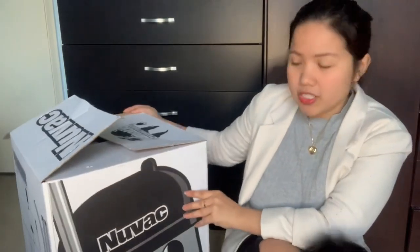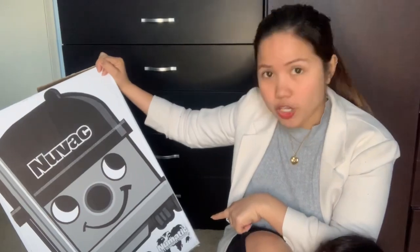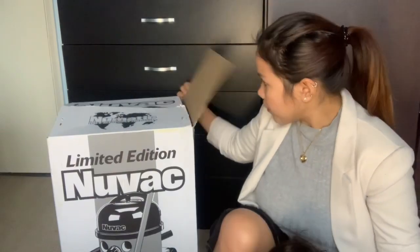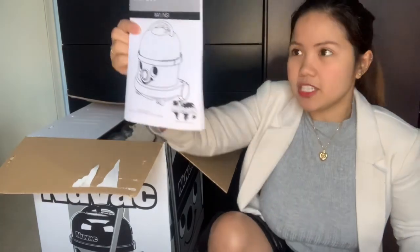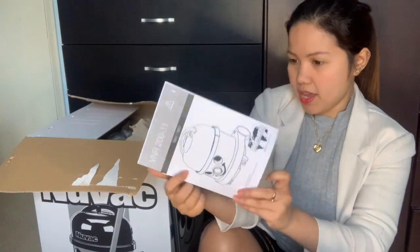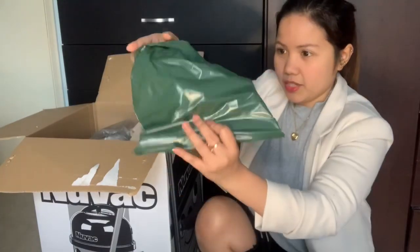This one, can you see it? It's the Nuvac Pneumatic International. And then limited edition. I don't know. Can you see it? Yeah, here. It's limited edition. And what else? Let's start to open now what's inside, okay? So first is this warranty card. So this is the first, which is the warranty card. Pneumatic International.